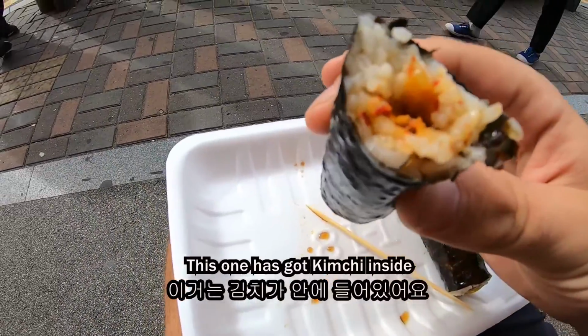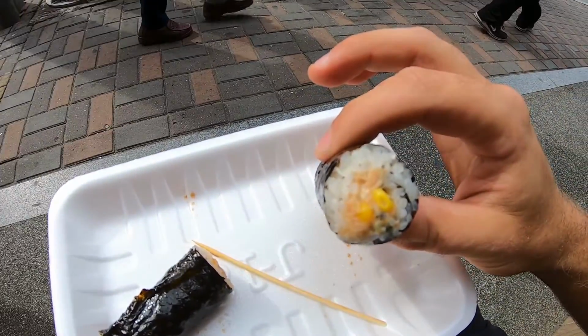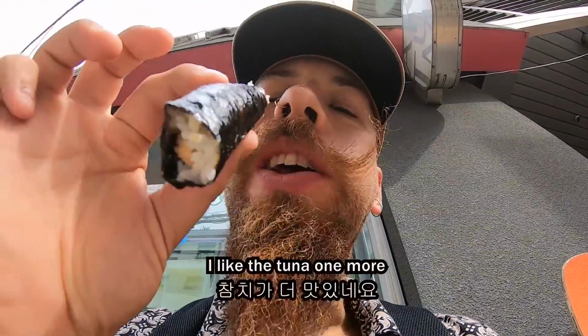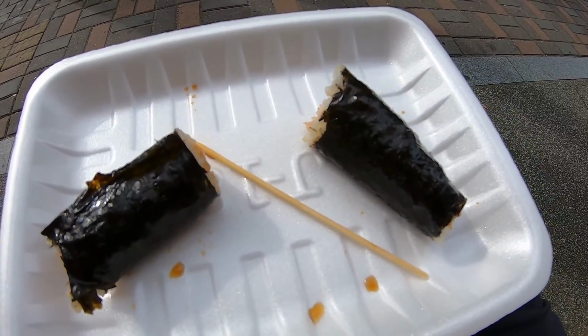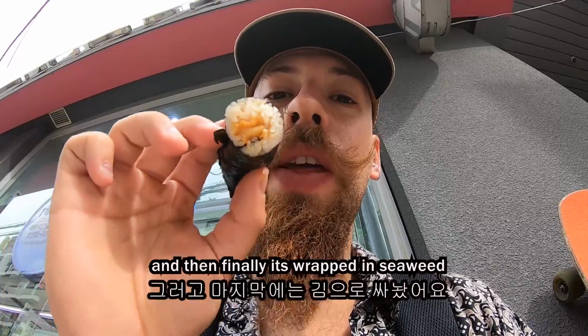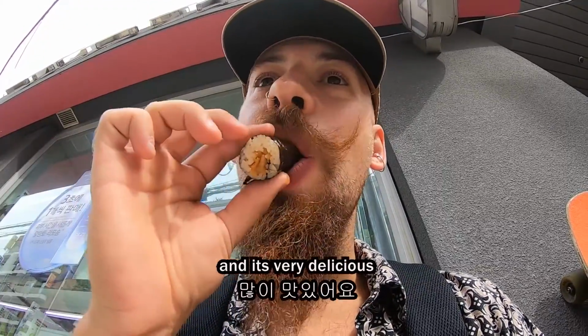1,400 won. This one has got kimchi inside. This one has tuna. And these two were 700 each. Mm. I like the tuna one more. So the center is the mixture, then it's wrapped around rice, and then finally it's wrapped in seaweed, and it's very delicious.